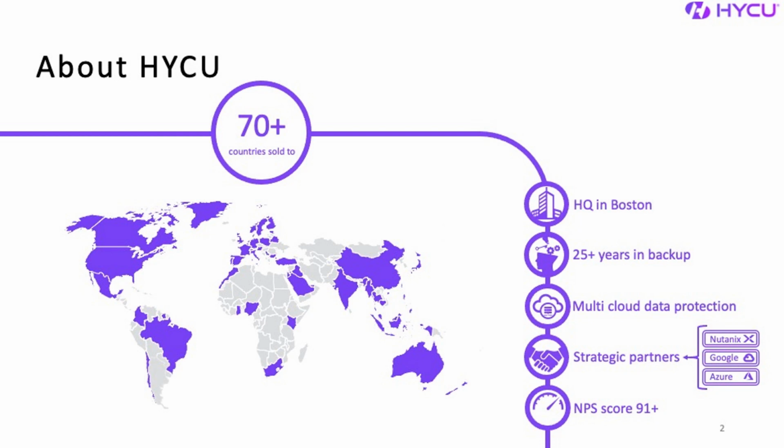We are one of the seven worldwide strategic global partners for Nutanix. Also, we are a strategic partner for Google Cloud and Microsoft Azure. Our Net Promoter Score today is 91 plus, and that's really amazing. As you know, the Net Promoter Score measures customer satisfaction, how happy they were dealing with us pre-acquisition of our products, including post-sale support. So it's actually the entire life cycle of the usage of the product, and how likely they would want to introduce us to their friends and colleagues. It is the highest score in the backup industry today.